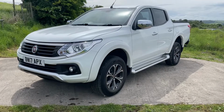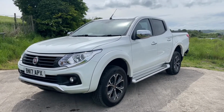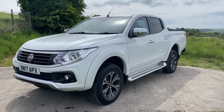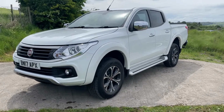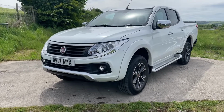This is an LX, top of the range. It's the same as the Mitsubishi Series 5 Warrior. It's Euro6 city centre clean zone compliant. This one's done 62,300 miles. It's in this coral white metallic, which looks really good on them. And yeah, I'll take you around and show you.